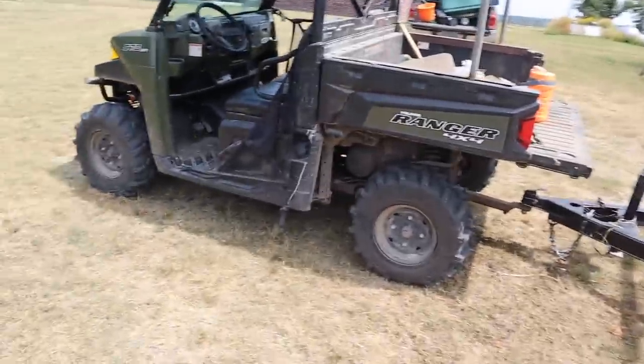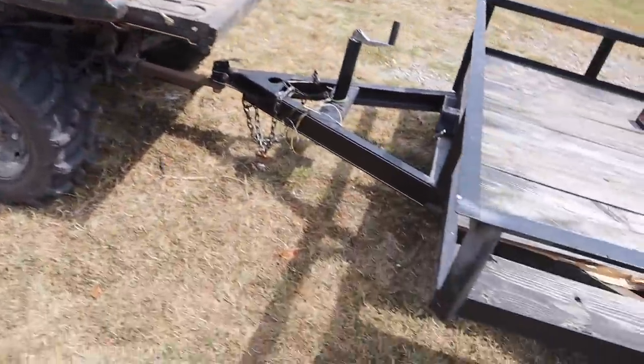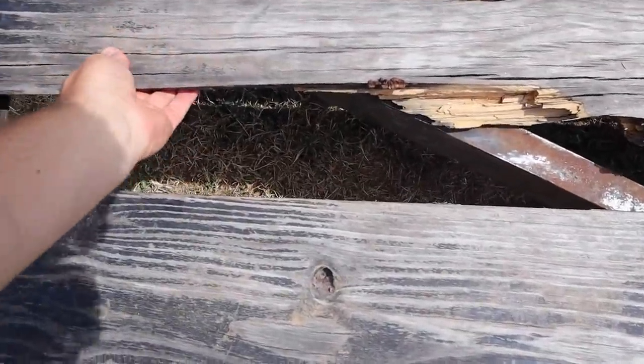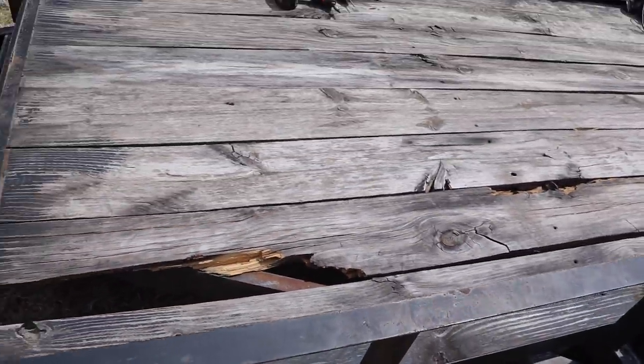So the other day we went down and we mowed, and I noticed some of these boards were bad. And then the next day I went down to spray for weeds and poison ivy, and I loaded up this Ranger, which is really, really heavy. And look what happened. The tire just about went through right here. This thing is really bad, and it's very dangerous.